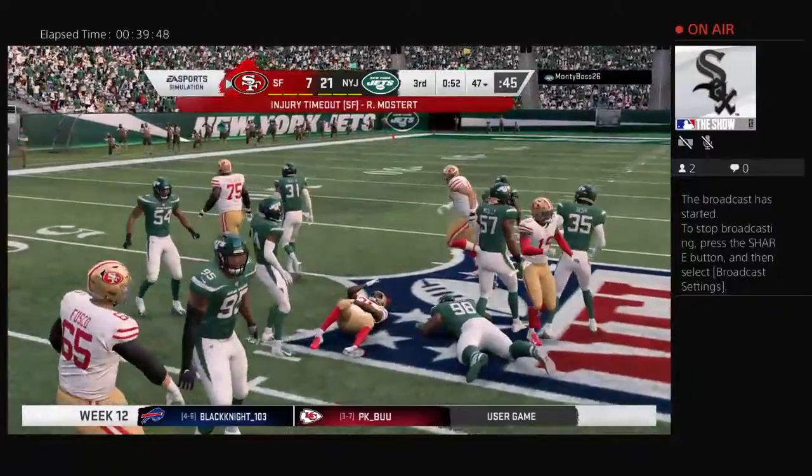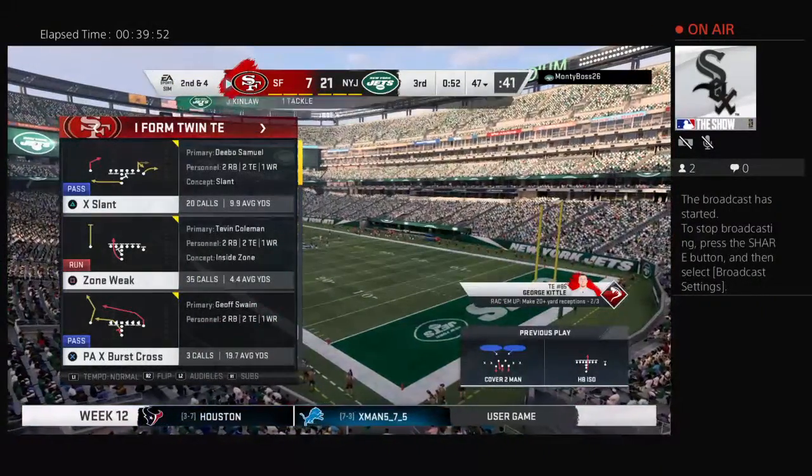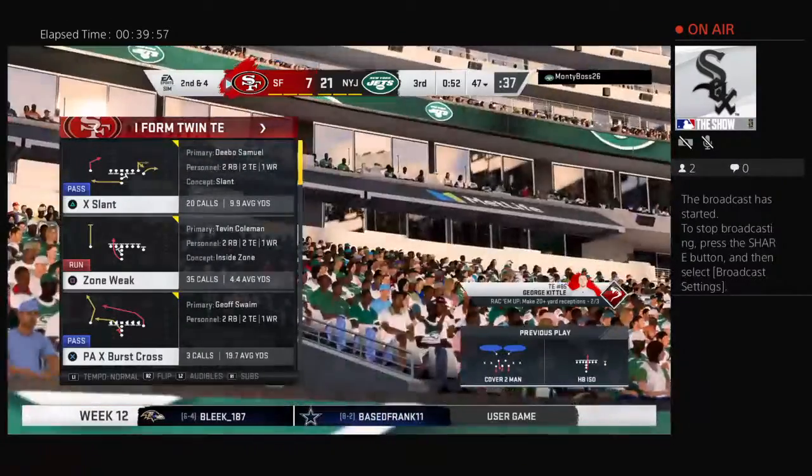Now we've got whistles and a timeout here. Yeah, it looks like we've got a 49er that's down on the field. While the trainers take a look, we'll step aside.